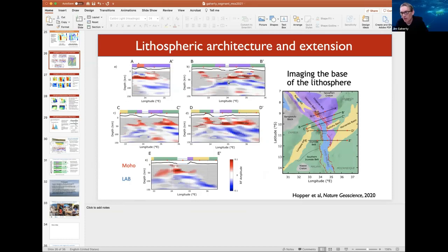Certainly, there are many, many places in the continents in particular where these kinds of negative discontinuities are observed, and that's not consistent with low shear velocities also being associated with them. And so we needed a different interpretation. We could be being fooled by that, but I think that's the simplest interpretation we've been going with so far.